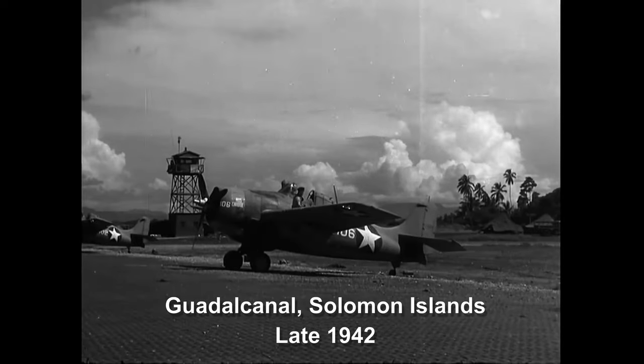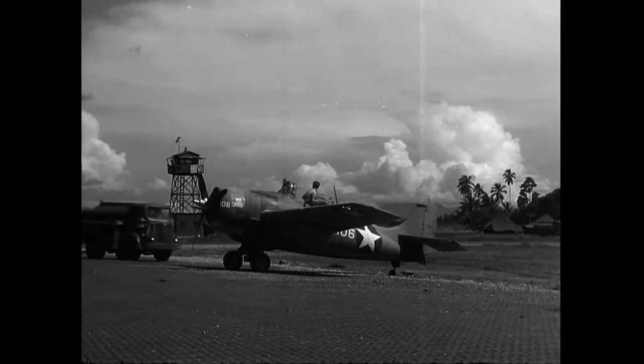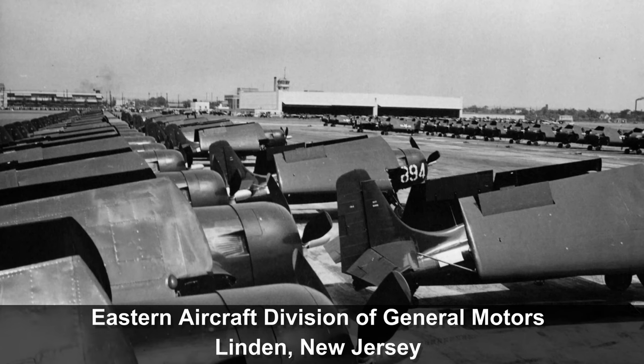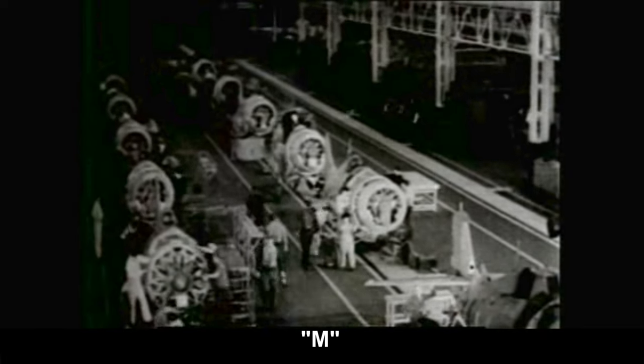The F4F-4 was the last Wildcat version produced by Grumman. In late 1942, Grumman had begun mass production of its new Hellcat fighter plane. By mid-1943, the Eastern Aircraft Division of General Motors had taken over all Wildcat production at its plant in Linden, New Jersey. The letter M was assigned by the U.S. Navy to aircraft built by GM during the war, and Wildcats were given the designation FM.